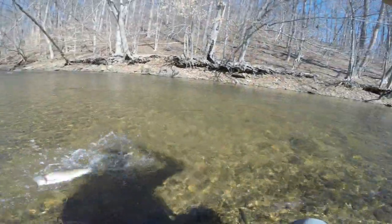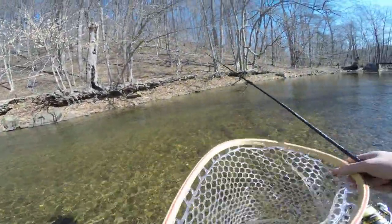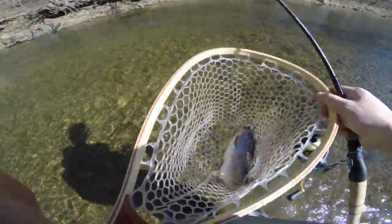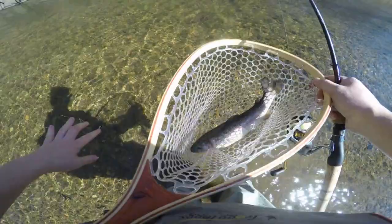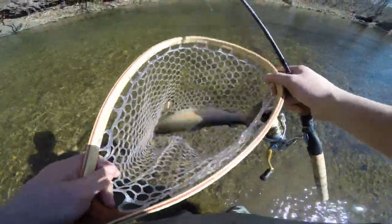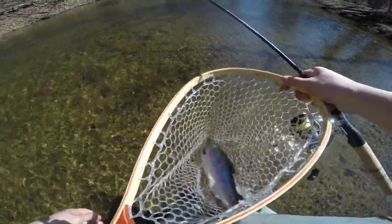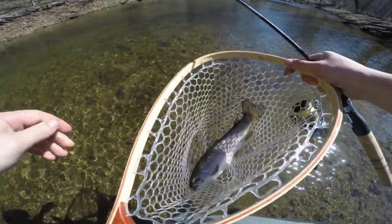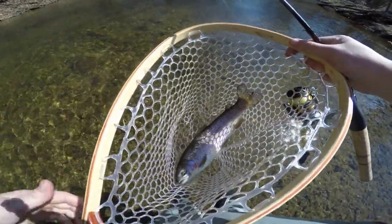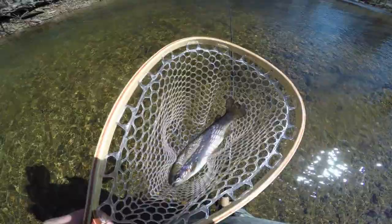Guys, fish on. Oh gosh. This one came out of nowhere. Swiped at it. I hooked him right on the side of the mouth. He just shook the hook out, but that is number 3 at the local creek after fishing a little while away. We're gonna go ahead and take a shot of this guy and then we're gonna let him go.